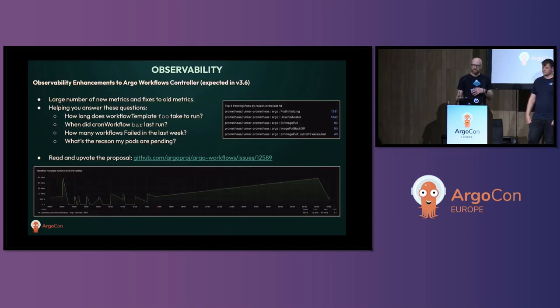In terms of the future, my colleagues at Pipekit have started work already on enhancing the metrics coming in Argo Workflows. We hope for 3.6, but I'm not going to promise anything. We have basically ripped out the old ones and put in some new ones. There are some questionable things in the old ones, which we don't have a lot of time to go into today, but hopefully the new ones will give you the answers to the questions that you really need answered.